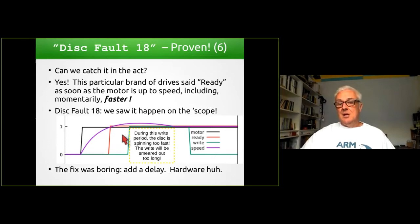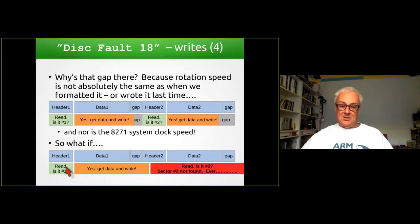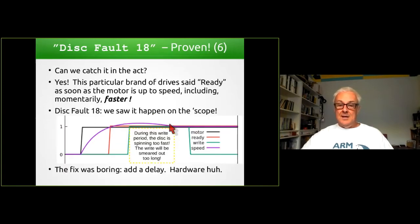Depending on timing, in this section, the 8271 would find the very first block on the track, and then we'd do the write while the disk was spinning too fast. So it did exactly this circumstance. The first block was written too long, it destroyed the header of block 2, and that was it.